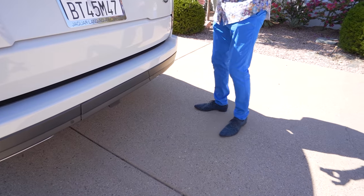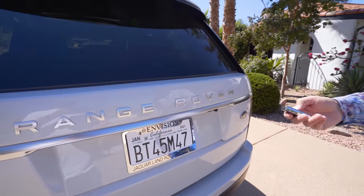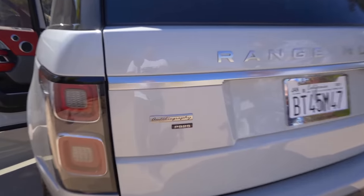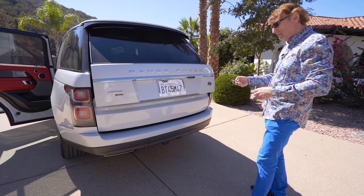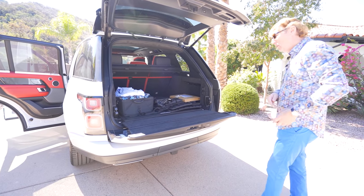Watch the soles of your shoes don't fall off. Yeah, right. Okay, I'm going to open it this way. And it also has this on it. I don't know what this means. Is that the horsepower? Oh, it might be, yeah. So there it is. And it's full of stuff. Ooh, that's nice. Isn't that cool?